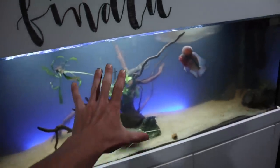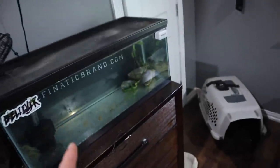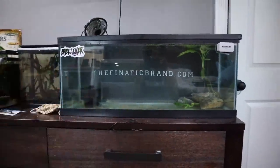But I had to show the fish before this video ends. On top of that, I haven't shown the fact that this tank is all set back up. There's the axolotl, it is, whoa. You can see me in your reflection. I didn't even know you were here.